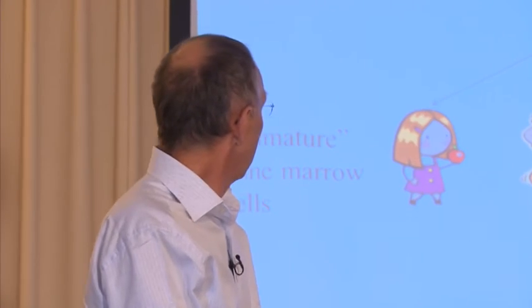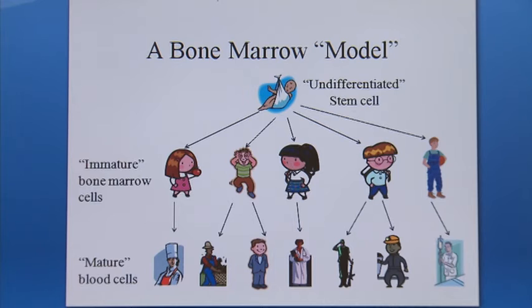That stem cell is not much use. It can't function to do anything, but everything that's useful starts off as one of these. Everyone in this room starts off as one, okay? So the stem cell's like a newborn baby, okay? So it's undifferentiated. And in the bone marrow, we have these stem cells growing up into these immature bone marrow cells, starting to work out what they're going to do with their lives, but still not much use, okay?